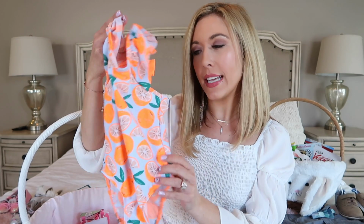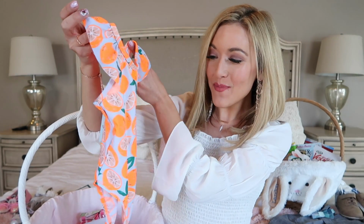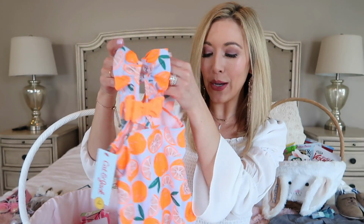Because usually, especially this year with Easter being later, it's about a month until Memorial Day, and that's when most of the pools open here in the US. So I got Presley this Clementine bathing suit. I thought that was so adorable. Look at the back, the little bow.